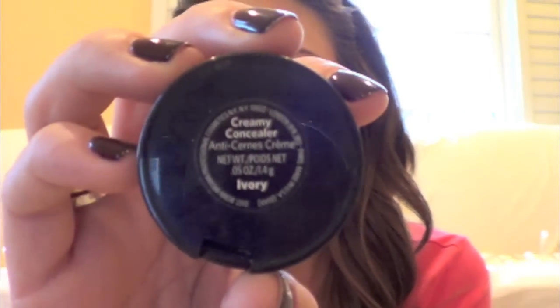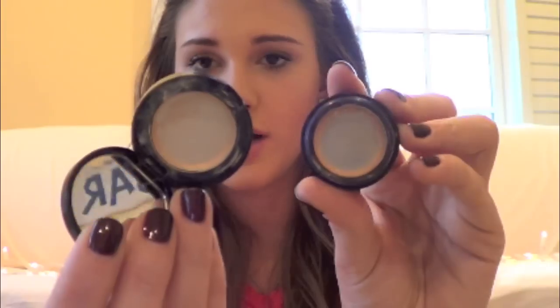The next concealers that I have are very similar in nature. The first one is this Bobbie Brown Creamy Concealer in Ivory. And the second one is the Laura Mercier Secret Concealer in number 2. I will show you that I have completely used both of these up. I could get that last little bit out, but it's not my shade anymore.